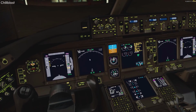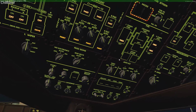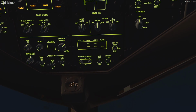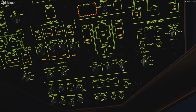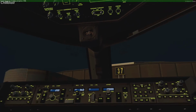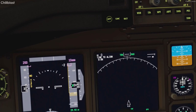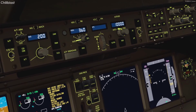Right, how's APU going? And IRSs are aligned in 30 seconds. As soon as IRSs are aligned, we'll get everything else done. Do we need to put that on bright? It is the night, so I could put it on dim, but I might forget to turn it back up to bright in the day, so I'm just going to leave it at bright. IRSs, 10 seconds, and then we'll do the whole MCP and all of this stuff, and also the checklist page.